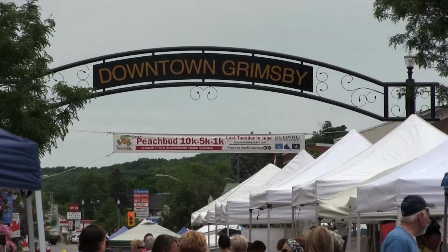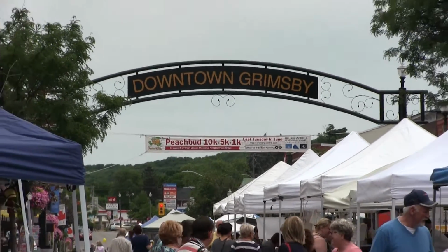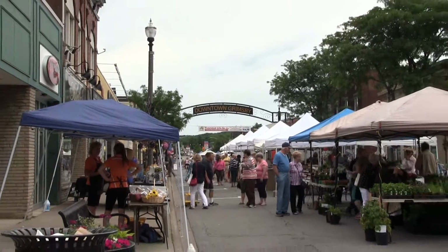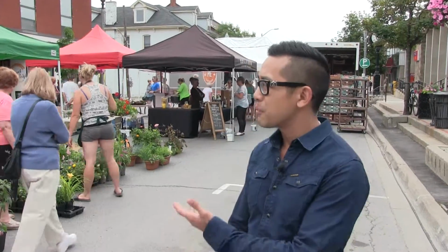Now that summer's here, it's an amazing time to get out and experience the taste of the seasons. One of the best ways to do this is at a farmer's market. And here we are in beautiful Grimsby experiencing their farmer's market, where you can sample fresh and local produce, often farmed here locally, and get a feel for the community as well, by chatting with some of the people and experiencing some of the cool products that they have.